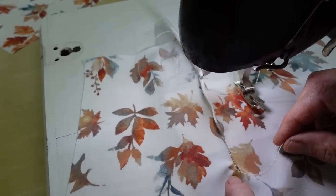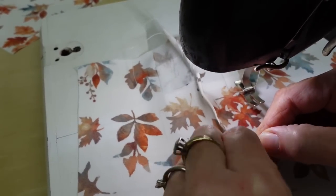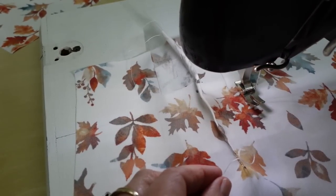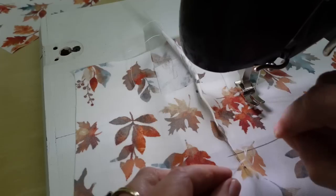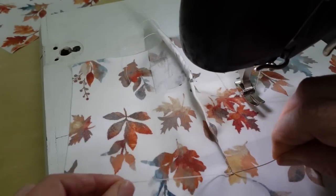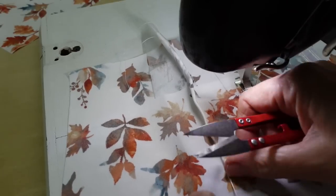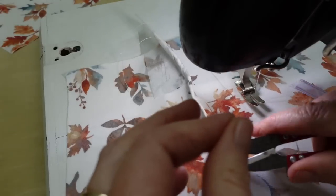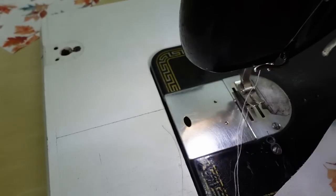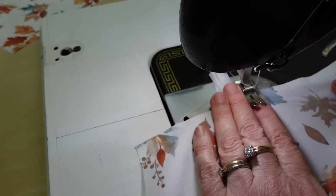Okay, so I have my dart made. I'm just going to make a big old loopy single knot like this. Pull my tail through it. Stick a pin through that loop to the top of my dart like this and pull it. It's going to track that knot down to the top of the dart. Give it a nice little tug and clip it off. Okay, so now the next step is to pull off my tissue paper and press this dart towards the center, which is this way over here.